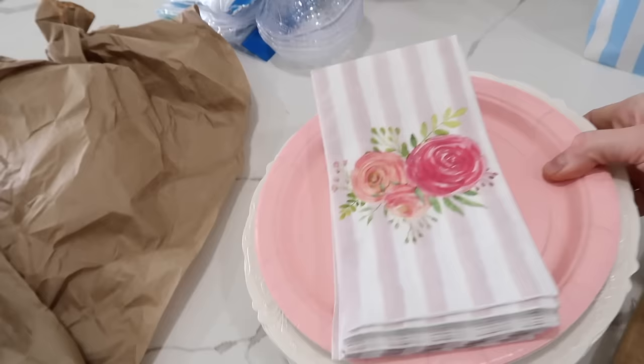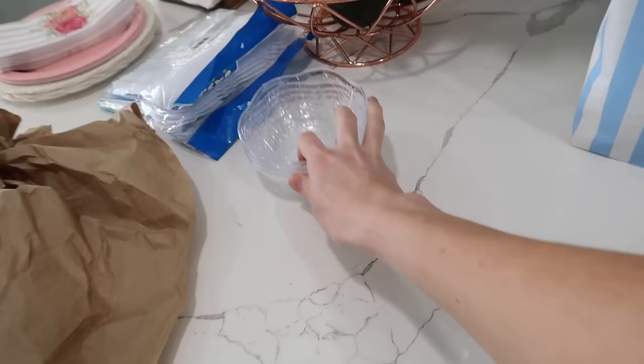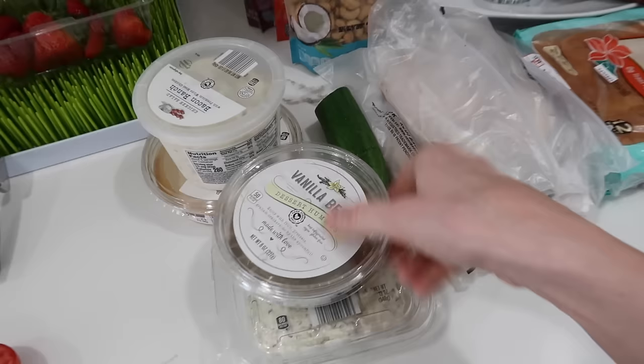And these I got at the dollar store also. They're these little bowls and I plan to put my dips in here for the crackers and everything like that. So I got a bunch of grapes. I feel like that'll really dress it up. Fruit, I'm washing it, waiting for it to drain. Just got a random tomato here. I found this at Aldi and it just sounded really good.